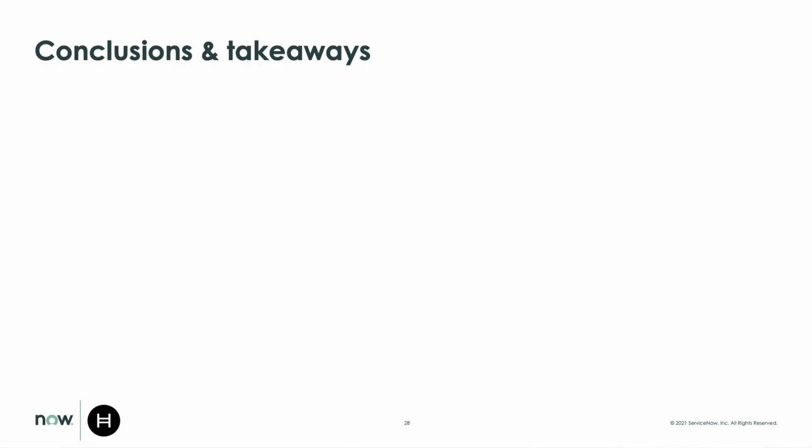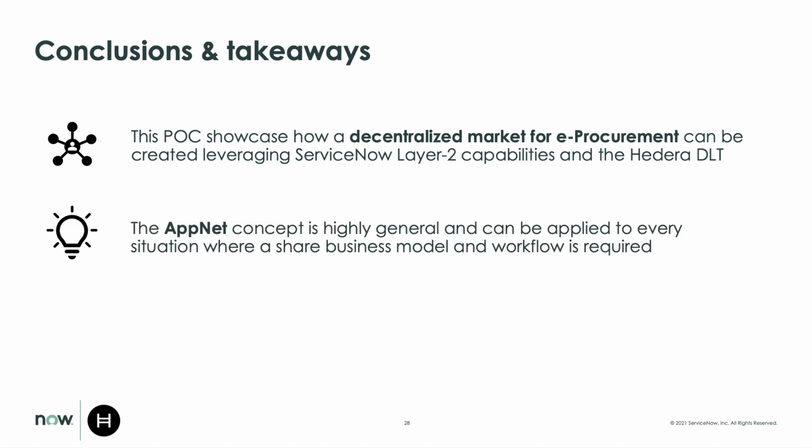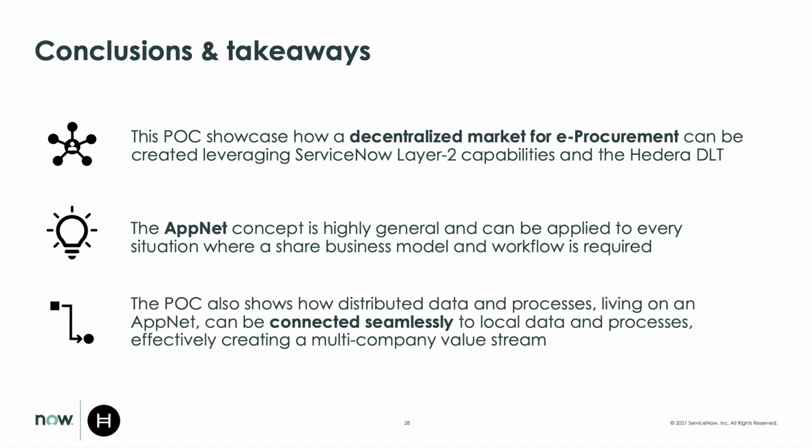Okay, let's conclude with 3 takeaways from today's session. First of all, we have demonstrated how a decentralized market for e-procurement is possible using ServiceNow and Hedera, and leveraging the Hnow platform as the layer 2 technology for the layer 1 DLT. Secondly, we have implemented the first AppNet model in ServiceNow that can be generalized to any situation where a shared business model and multi-party workflow is required. Finally, we have shown how local processes like purchase order management can be seamlessly connected to the shared business process of the AppNet, making this capability even more powerful.